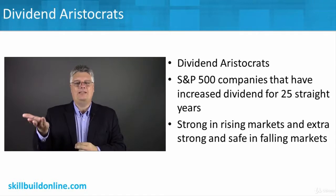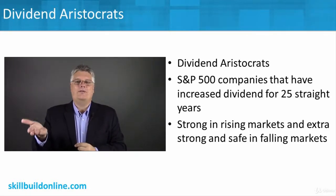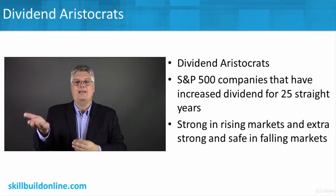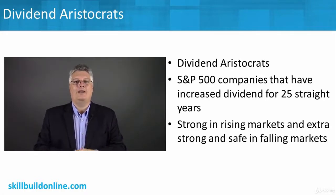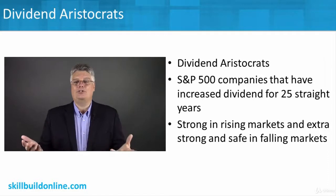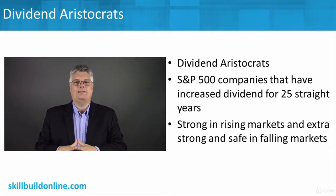Not only are they paying a dividend, at least maintaining it year after year, even during tough times, but they're actually increasing it every year over the last 25 years, even during tough times like the Great Recession, 2009. They would be increasing their dividend. So really what you're finding here is the best of the best. That's why they're called aristocrats, looking at dividend-paying stocks.